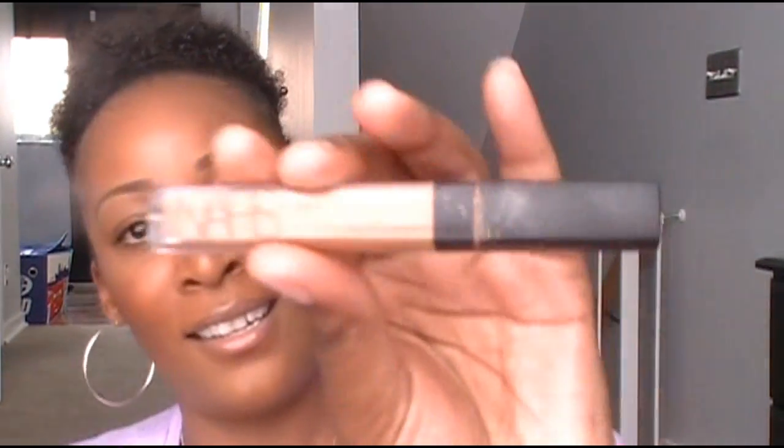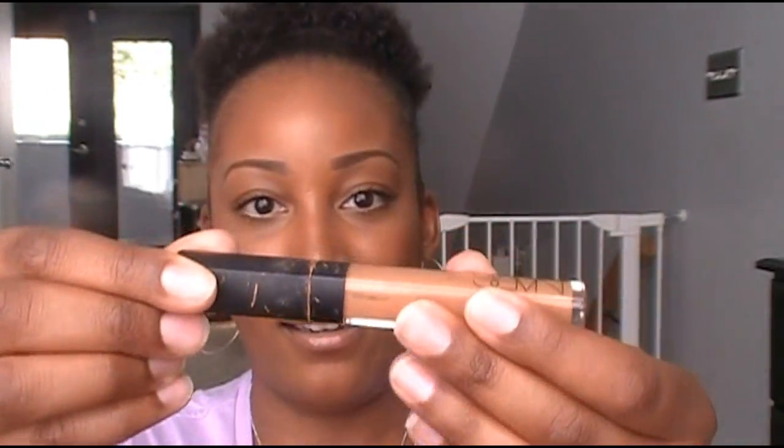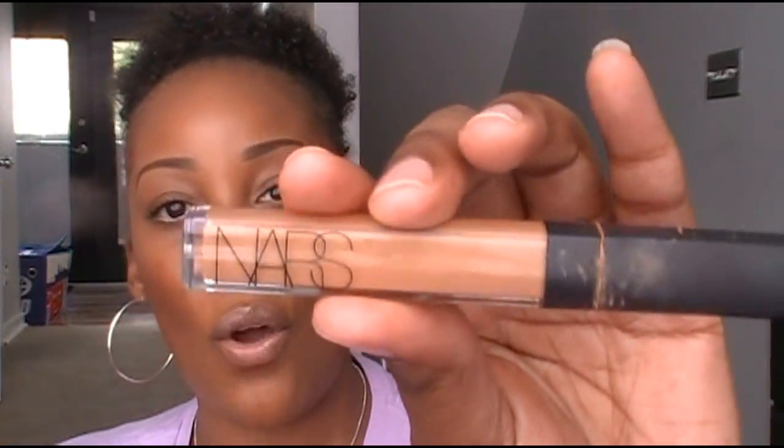So here, this one should be no surprise to you guys. The NARS, what is this? Creamy Radiant Concealer? Creamy Radiant? I think that's what it's called. I love this stuff. I actually broke mine a while ago, and I scraped it out, put that in a tube, and I've just been using whatever's left in here to get that out first. But I absolutely love this concealer. It covers so well. It looks so natural. The color is just spot on, which is really hard for me. I think this is $28 at Sephora. It's definitely worth it. It works really well.